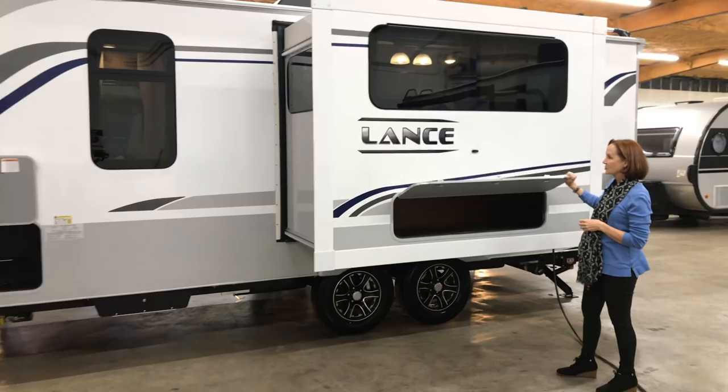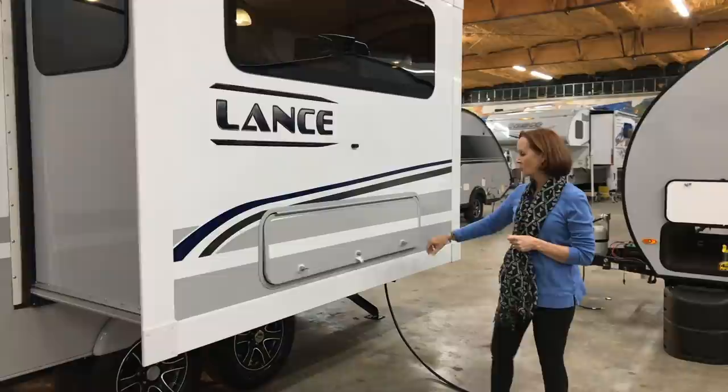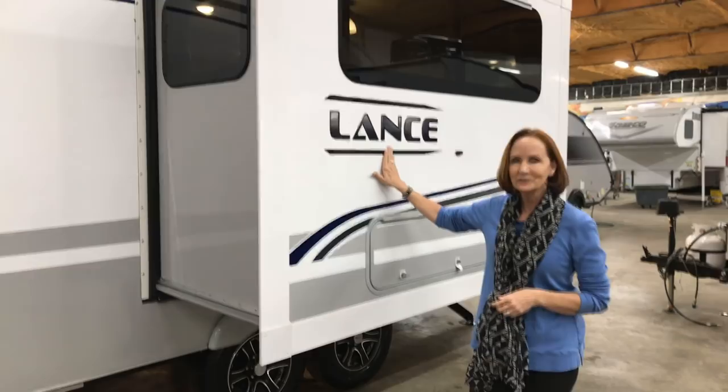I like to point out as well that they have magnetic catches for the doors. Very simple to open the compartment, have it stay open, no need to use a latch. Drop it down. Don't you love these graphics on the outside? They give it such an updated feel. Again, the new Lance logo. Love that. Let's look right up here.